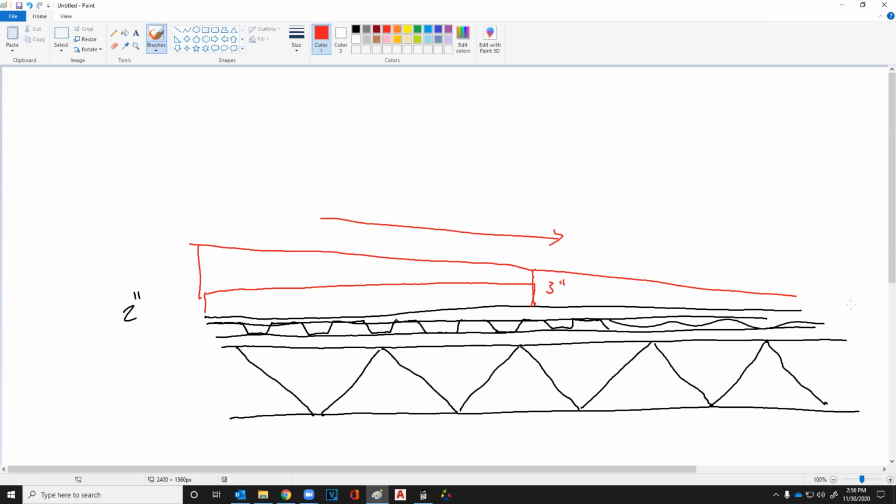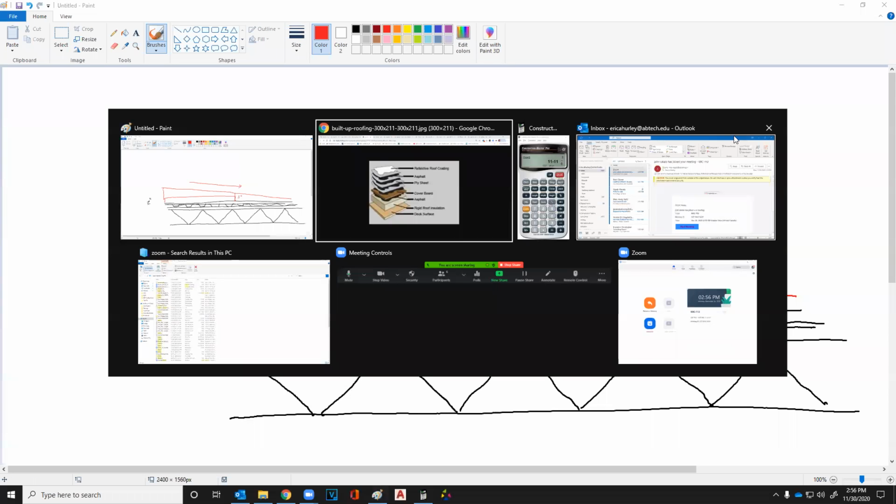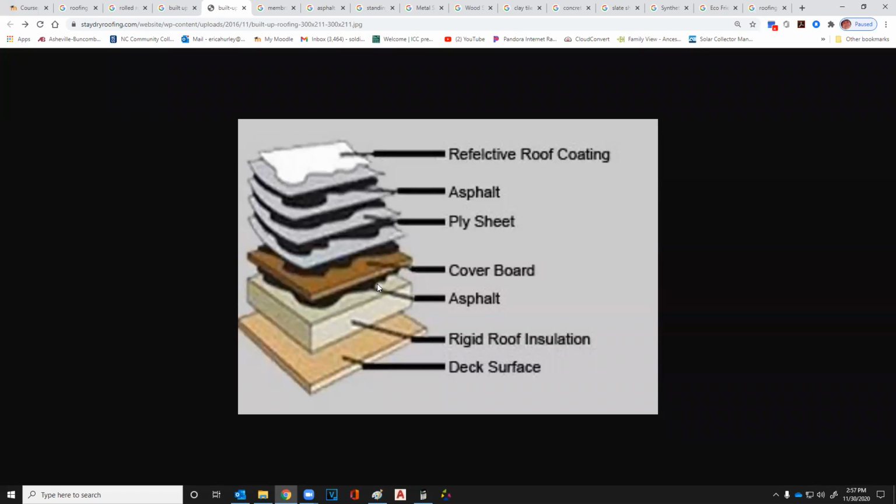Okay, and from there on we can go with asphalt, and this cover board that can be used sometimes but not always. I have seen them put it directly down onto the rigid insulation, but I wouldn't recommend that. And you can also buy the rigid insulation connected to this cover board, already connected from the factory. Homosote, I think, is one company that makes this stuff.